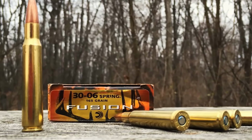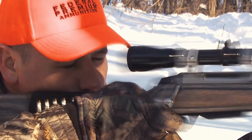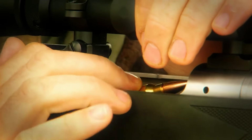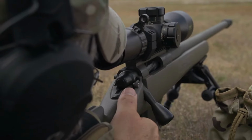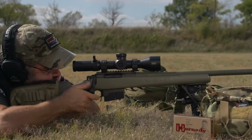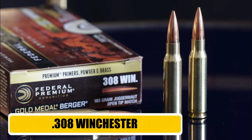The drawbacks? It is a long-action cartridge, meaning the bolt throw is longer and the rifles are slightly heavier. It does not shoot as flat as the modern Magnums or the Creedmoor. You are going to have to know your holdovers once you push past 300 yards. And while the recoil isn't brutal, a day at the bench with heavy loads will definitely leave your shoulder feeling it.